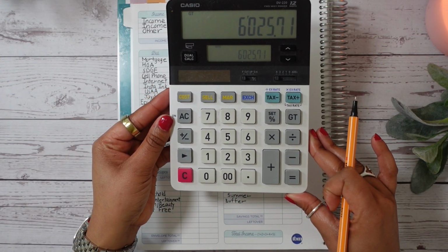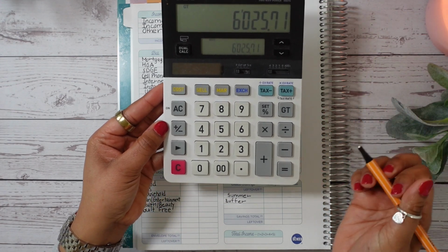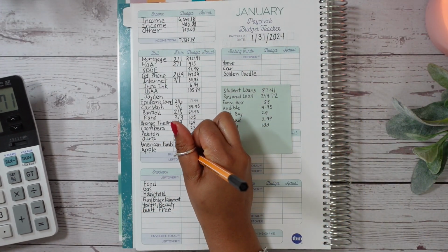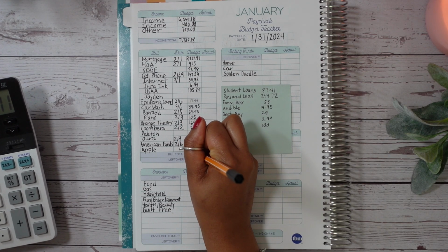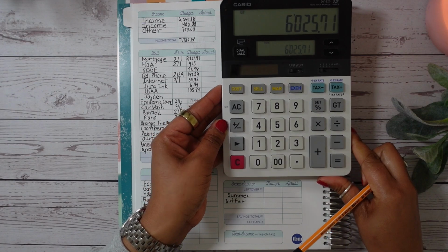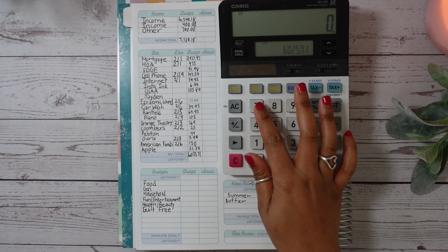And my numbers do match, so we did get the correct bill total. So now let's go ahead and put this amount on the bill total line, $6,025.71. Now that we have my bill total, we need to find out how much money I'm left with after paying all my fixed expenses.